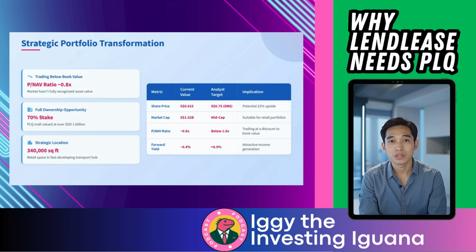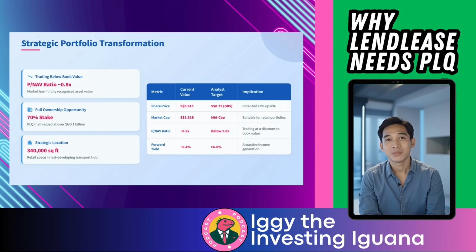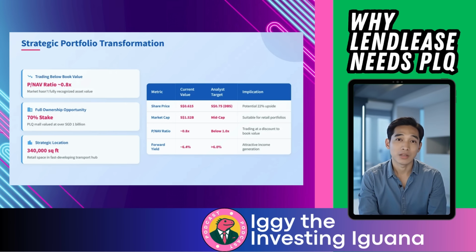Right now, the shares trade at a discount to book value, roughly below 1x PNAV, which tells me the market still hasn't priced in the optionality in the assets. Imagine a simple table for a second. Price around the low 60 cents, target at 75 cents, forward yield about the mid 6% range, market cap in the mid billions. So what does that really mean for us? It means there's already a valuation cushion before any PLQ synergies show up.